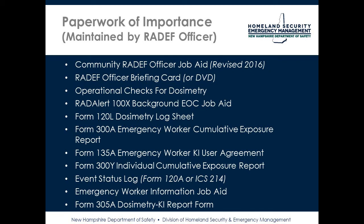On the 305A, the emergency worker will include contact information at the top of the form. In the middle of the form, they'll include serial numbers and equipment information for dosimetry and TLDs that they receive. On the bottom right, they'll include information on when they ingested potassium iodide. And on the bottom left shows where each copy of the form goes to.